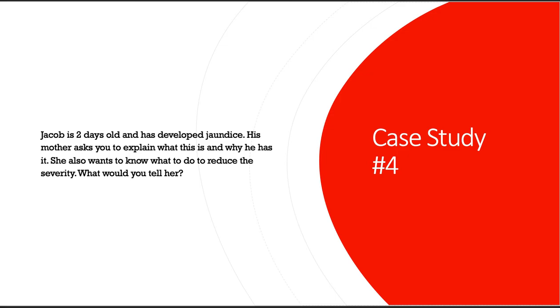All right. Jacob is 2 days old and he has jaundice. Mom wants you to explain what it is, why he has it, and how we fix it. So at 2 days old, he probably has the physiologic jaundice of the newborn. Remember, it goes away. It's transient, less than 1 week old. It's okay. It's just caused by a little bit of excess breakdown of red blood cells right at birth, and you have higher than normal levels of bilirubin. It goes away.